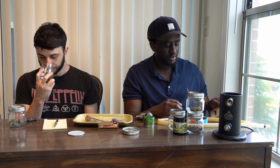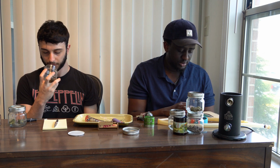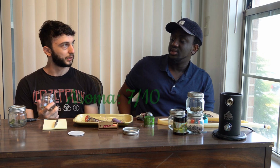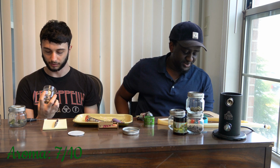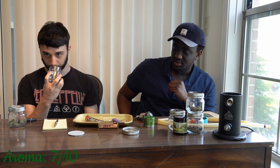It's first whiff. Definitely a bit piney. Still has a good smell to it. Doesn't really push you back at all. It doesn't really hit you as hard as Runtz normally would, I feel like. The THC version would. THC version definitely, I feel like, has a better aroma, but overall, for the aroma itself, me personally, I'd probably give it around a 6 or a 7. I'll give it a 7. Yeah, just because some of the other strains we've been tasting and reviewing have definitely been better, I would say. But what do you think?